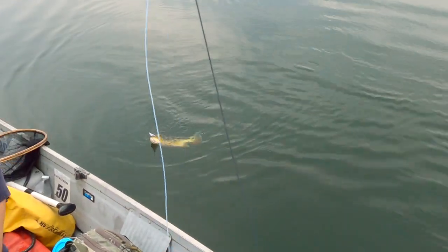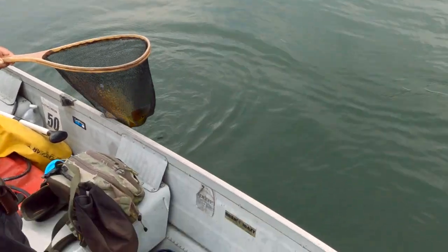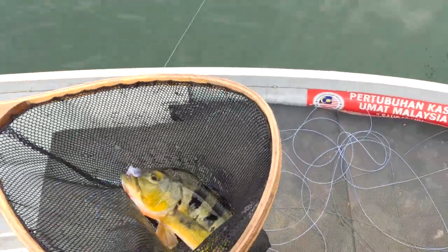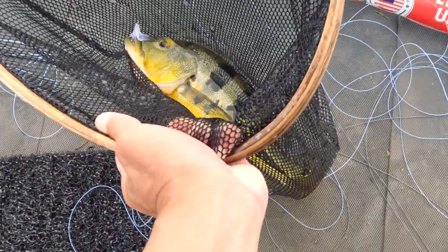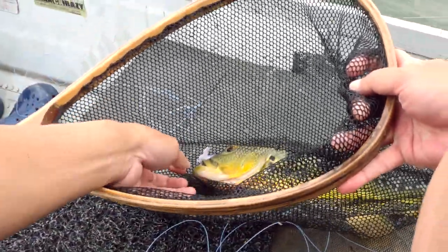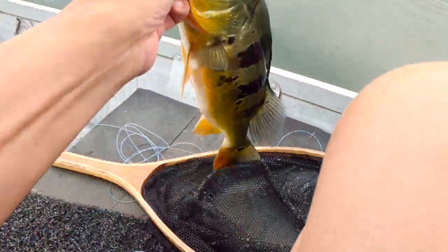Highway or jam, right? Where's the fish? Wow, big size. Wow, all good size. Thank you. Ah, this is the front spot, lah. Yeah. This one bigger. About the same as the earlier one, I think.